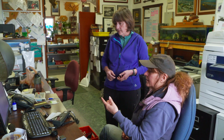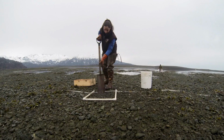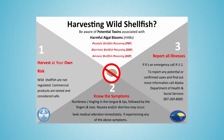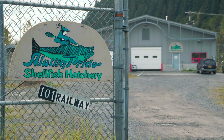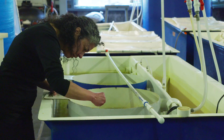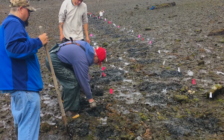It really changed from a dream to a reality as far as coordinating among all of our partners. Today, a collaborative monitoring program is in place, and results are shared with the community to warn people from harvesting toxic shellfish. The scientific community is also working together to raise clams at a nearby hatchery, which are outplanted in Kachemak Bay. These trials will help nail down the best locations and habitat types for future restoration.